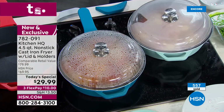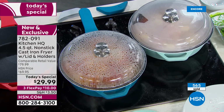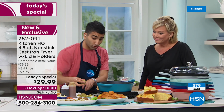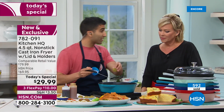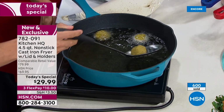You read my mind. Why is cast iron perfect for frying? Because as you add foods, the temperature of the oil won't drop. So perfect for fried chicken. As you fill it with chicken, your temperature won't drop. I'm going to do some falafels. Because we know that you can fry chicken, we know we can fry fish. I want you to think outside the box. You could fry falafels, churros, French fries, of course.